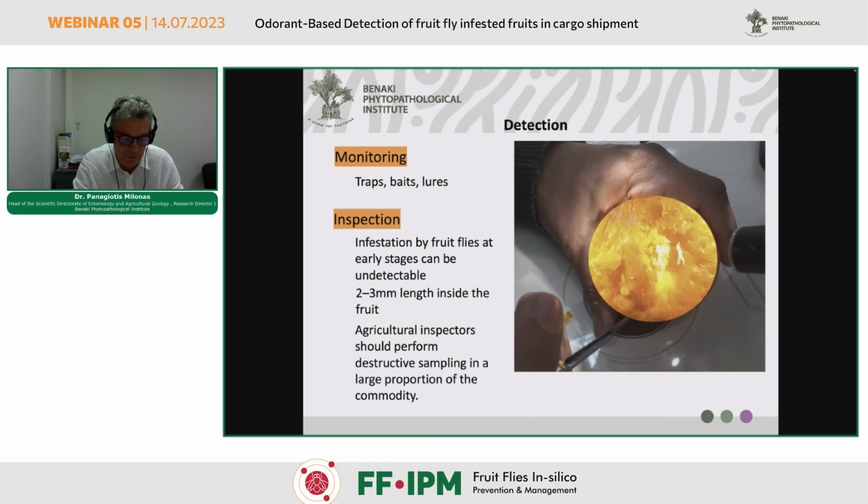Their larvae, we know, feed and develop while hiding within the fruit pulp, making infestation difficult to be detected by inspectors, especially eggs and first instar larvae, which are clear to pale white in color and camouflage very well within the fruit pulp. Infestation by fruit flies at early stages can therefore be undetectable.